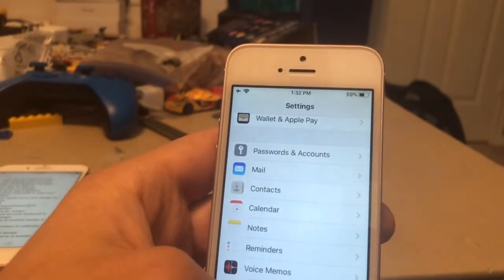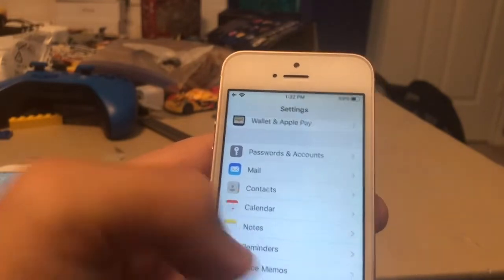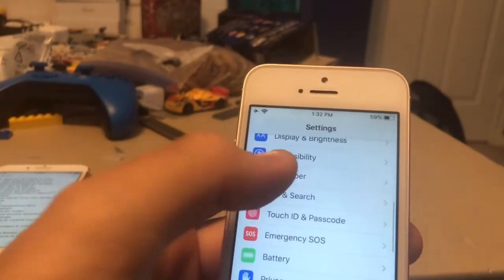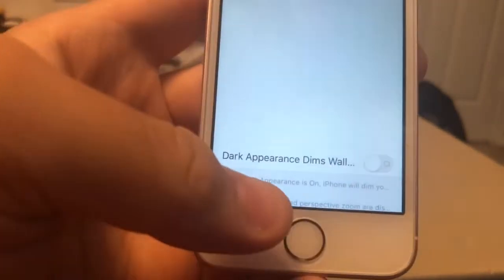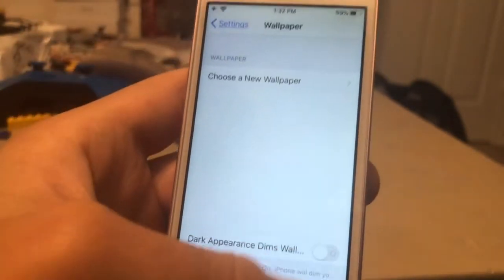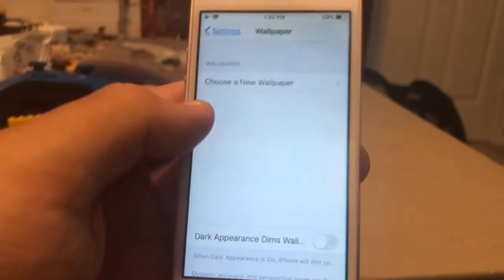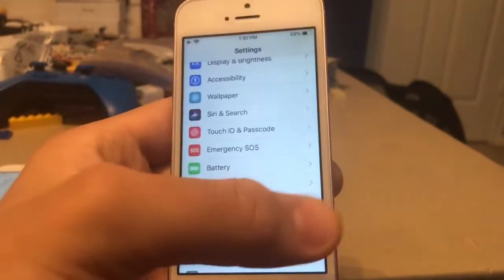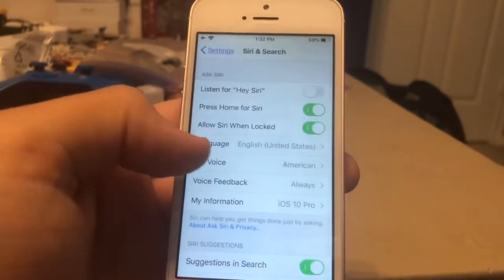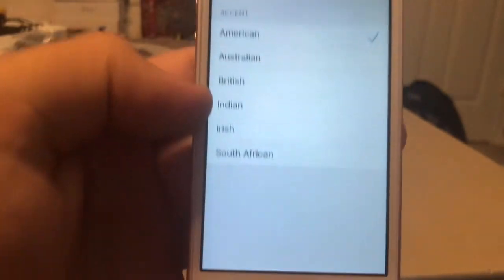And this next one is, there's a new dark appearance dims inside the wallpaper section. So when we go to wallpaper, there's a new dark appearance dims wallpaper section. So this just dims the wallpaper when we turn it on. So really interesting. I'm not sure what that does yet because I cannot get it to work. This next one is, there's a new Siri voice for Indian. So when I go to Siri voice, you'll see there's a new one for Indian.